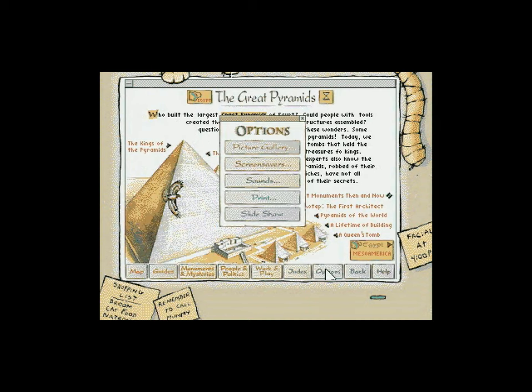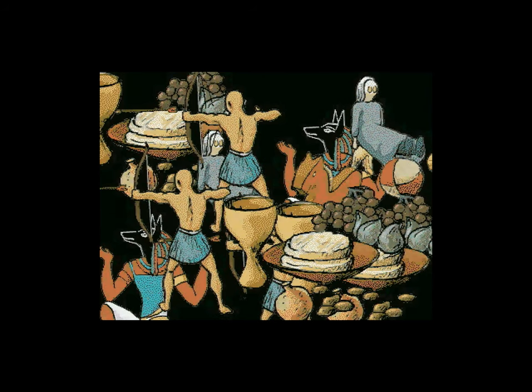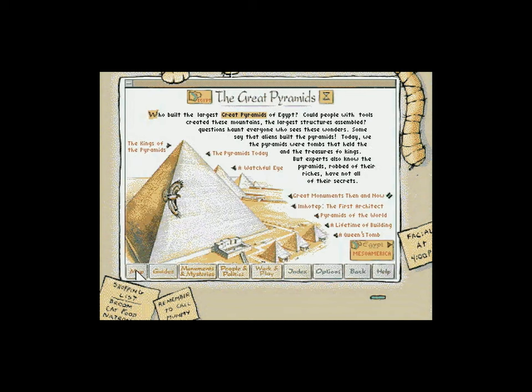From the options menu, you can print or copy pictures to the desktop or clipboard. With other tools, you can control whether you hear a lot of noise or just a little. You can even install a screensaver. Oops. Here we go. And it's easy to return to the beginning to start another voyage.